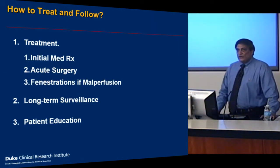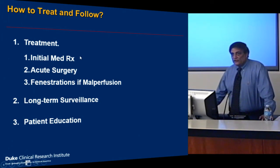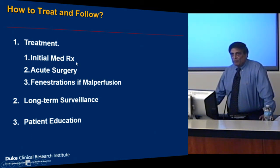So how do we treat and follow these people? Treatment, basically, initial medical stabilization is important. Acute surgery is the key in type A dissection. Most people don't survive if you don't take them to the OR. Fenestration, if malperfusion is present, is important to stabilize patients.